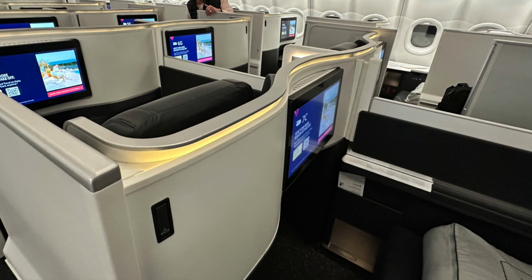I would certainly fly them again, especially if I could use an upgrade certificate, which kept the cost reasonable.